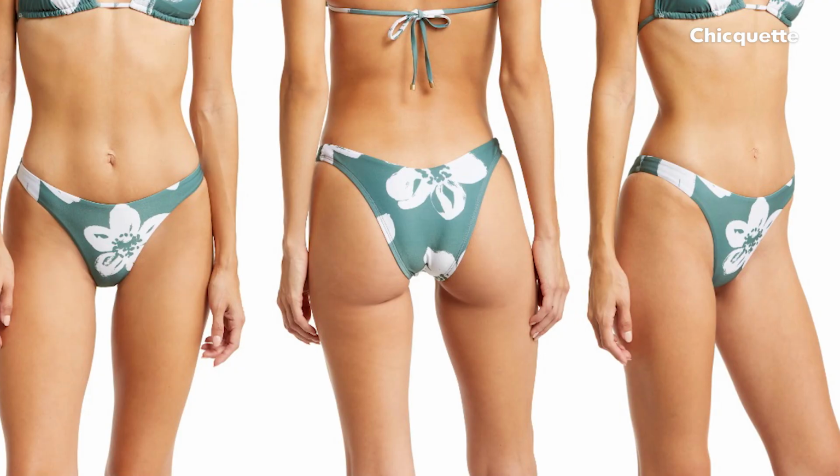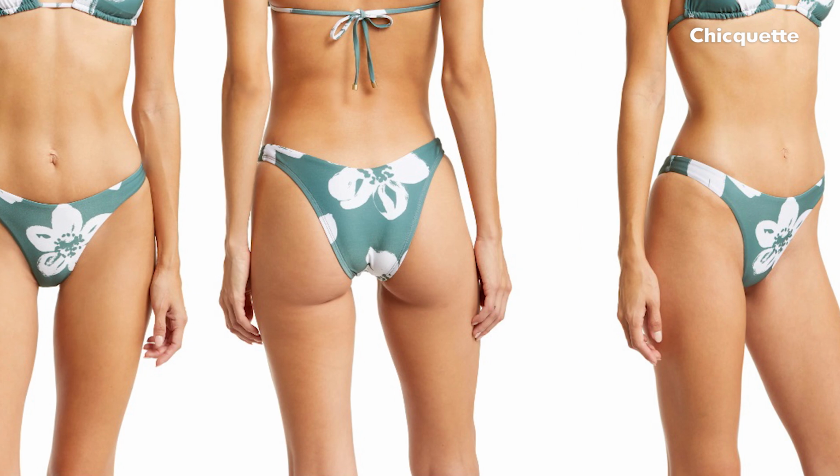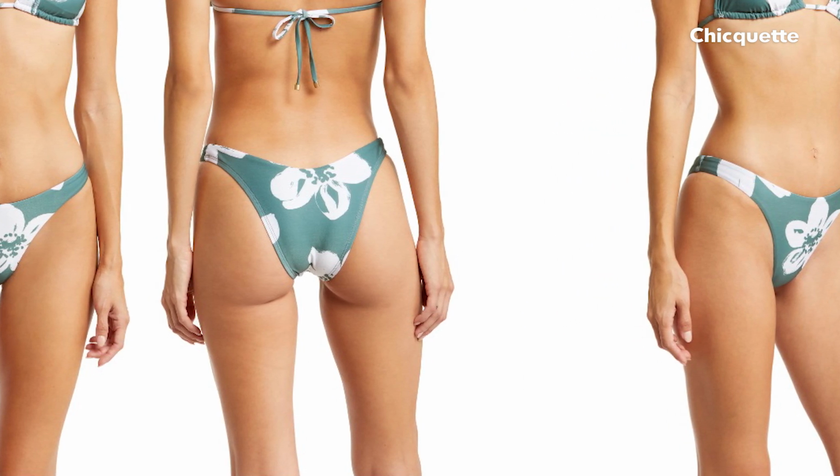I also want to mention the swim brand Vitamin A. They're California based, and well, yes, they probably know what they're doing because there is no shortage of beaches there. It's a very cute and youthful look. The back coverage is inevitably reduced. It's not a thong, but a mid to low coverage style.